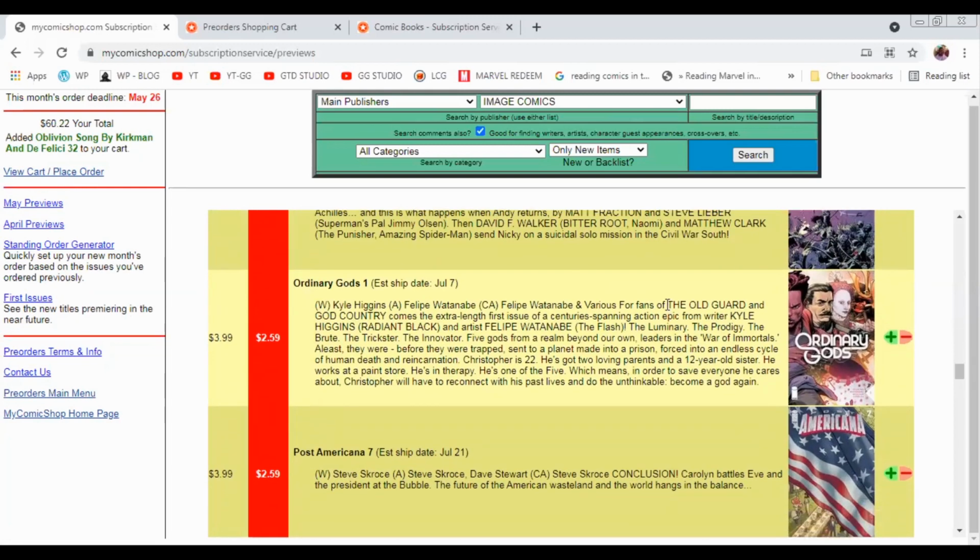For fans of the Old Guard and God Country comes the extra-length first issue of a century-spanning action epic from writer Kyle Higgins and artist Felipe Watanabe. The Luminary, the Prodigy, the Brutes, the Trickster, the Innovator, 5 gods from a realm beyond our own. Leaders in the War of the Mortals, at least they were before they were trapped, sent to a planet made into a prison, forced into an endless cycle of human death and reincarnation.